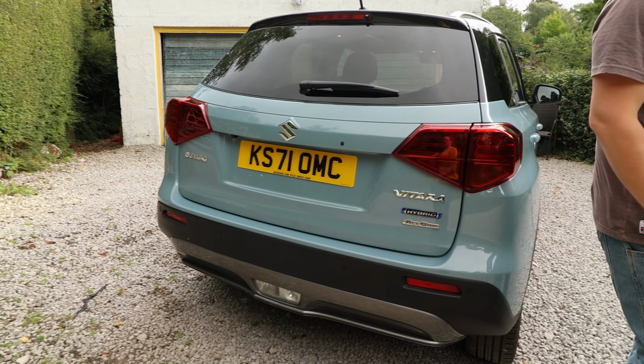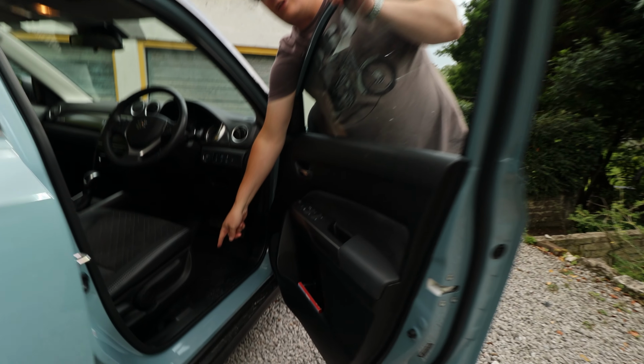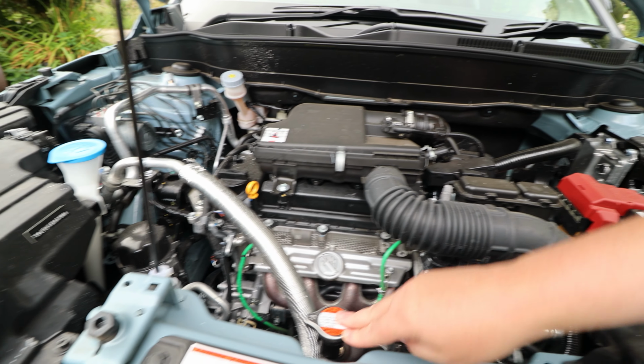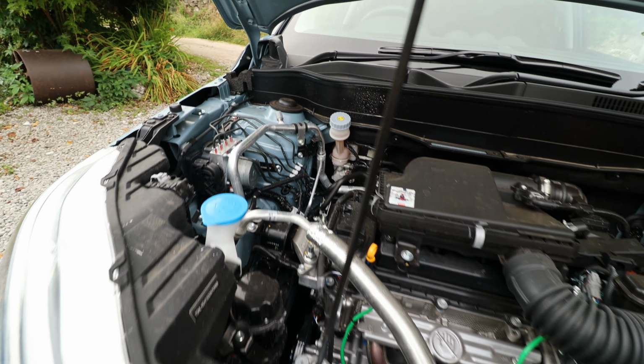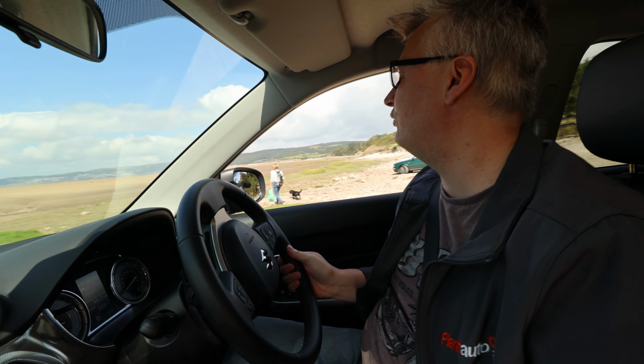Let's take a look under the bonnet. Releases here, just literally pull. Also, another one. This is where your petrol cap releases. Nice and easy to release. Literally slide your finger in and push left. The good old Jimny engine with a hybrid powertrain. At a glance, you can see it's very easy to top up fluids. You see where your radiator top up is, wipers, etc, etc. Welcome behind the wheel of the new Vitara hybrid.